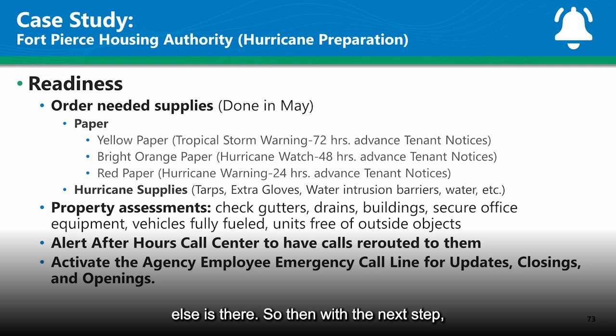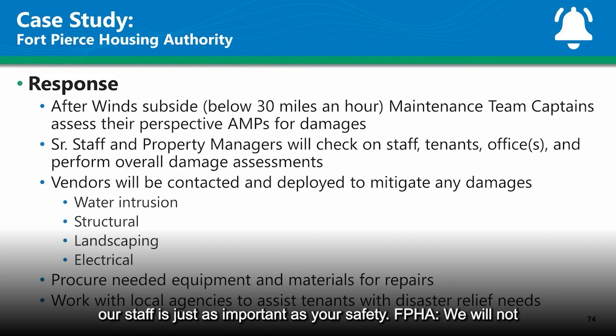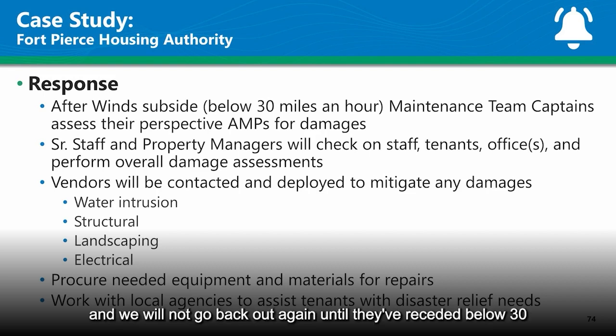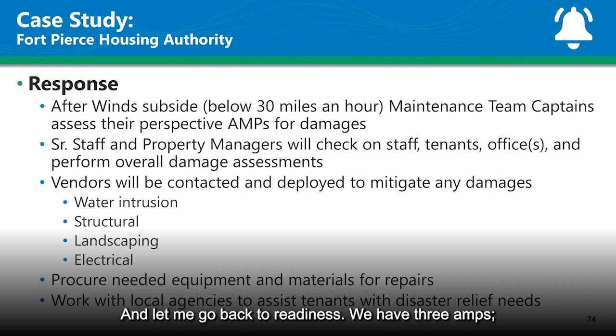So then with the next step, response. We also let our tenants know safety of our staff is just as important as your safety. We will not go out once the winds go above 30 miles an hour. And we will not go back out again until they've receded below 30 miles. We tell them all the time, the police and the fire station, theirs is 40, ours is 30, because we can't trust our vehicles are as good as theirs. So after the winds have subsided immediately, and let me go back to readiness.